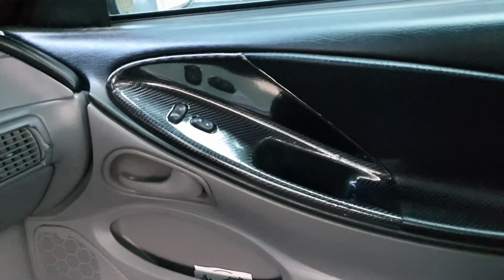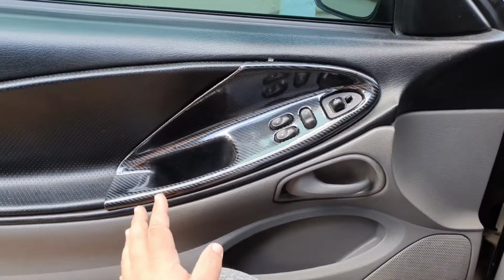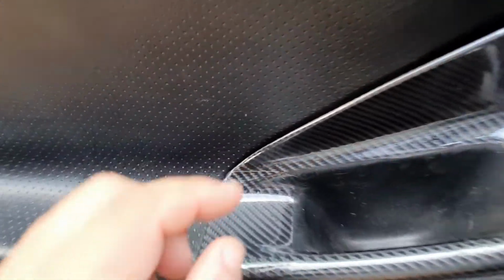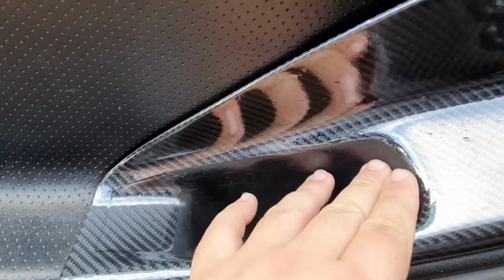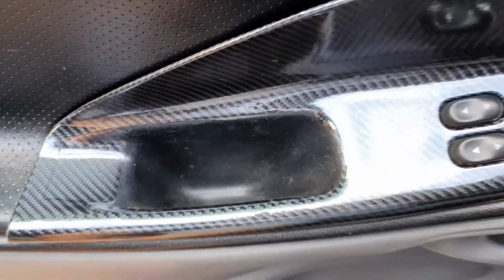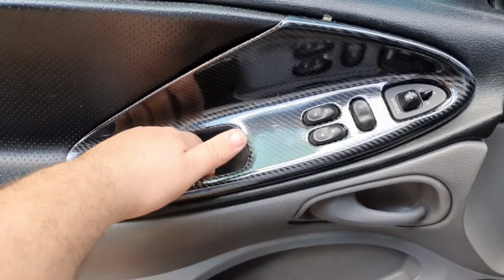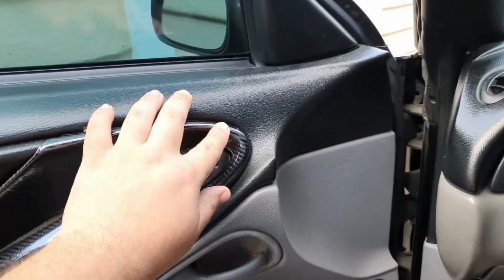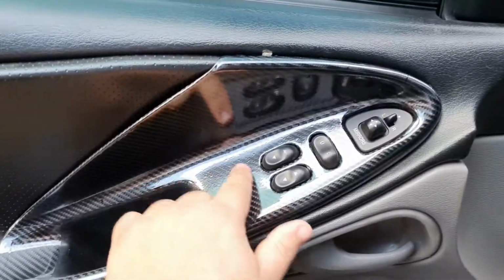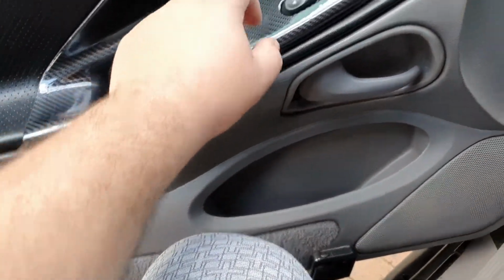Okay guys, so finished product. You can see that side's done and that side's done. Now by all means, like I said, it's not a professional job. You can see we had the loss over there and we couldn't really get into the cup. With hydro dipping you would be able to get in there, because the wrap's just too stiff to get into all the crevices and stuff like that. This is texture. This isn't bubbles, it's texture from the panel itself.